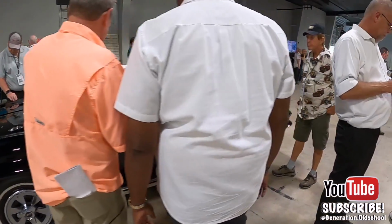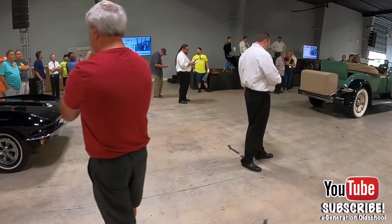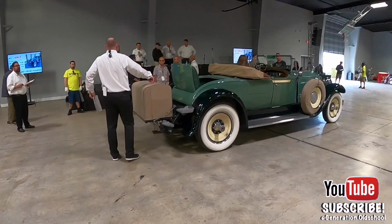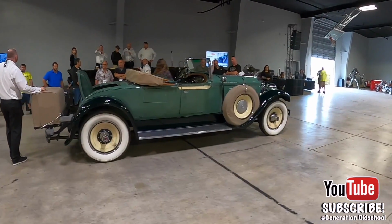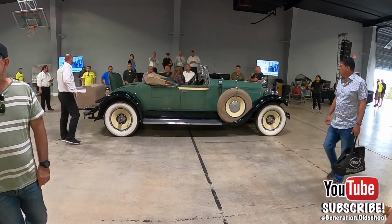It's got the power control, mother-in-law seat. We got all the books here too for it. Is that right? The mother-in-law seat, not the trunk. You don't put the mother-in-law in the trunk, you put her in the back seat.